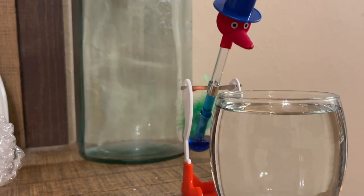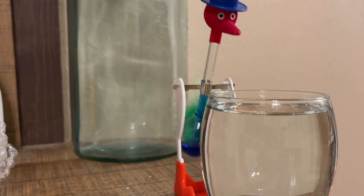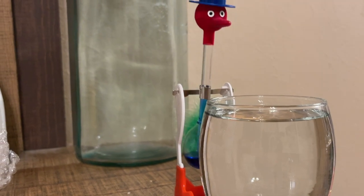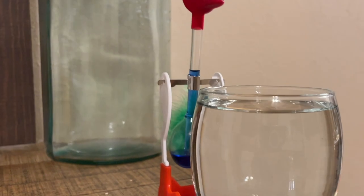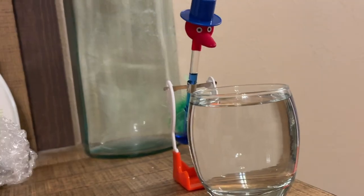There he goes. All right. I think we need a slightly taller glass, but that nose of his is pretty wet, so he'll keep going for a while. Okay, so this has been my TED Talk.